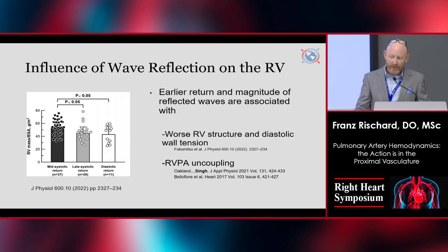This is also affecting diastolic wall tension, and RVPA uncoupling has also been documented in separate studies by Dr. Singh and Heerdt, as well as Dr. Bellafiore at Naomi Chesler's lab. This uncoupling is the coupling ratio, which is determined by methods that Dr. Heerdt just elaborated upon.